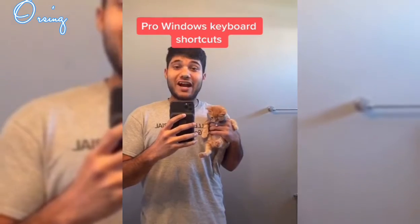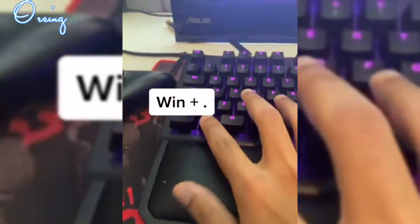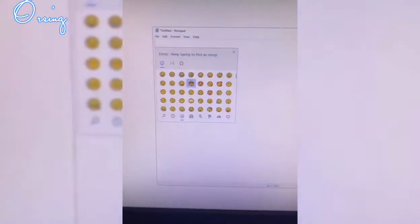Windows keyboard shortcuts that are actually lifesavers. Let's say you wanted to use a cute cat emoji. Before, you had to find some sort of emoji clipboard, but now all you have to do is hold down the Windows key and period, and the entire bang pops up.